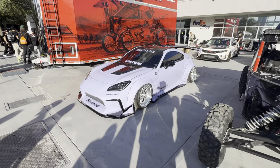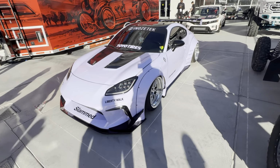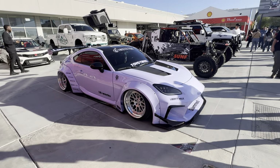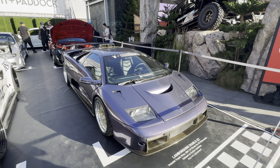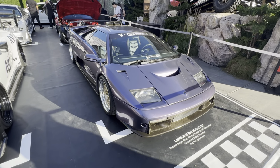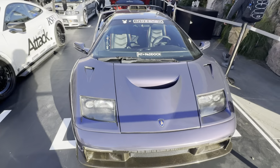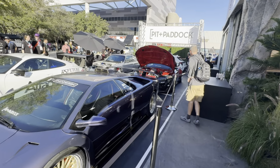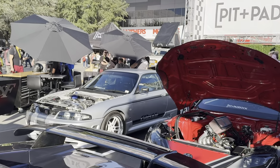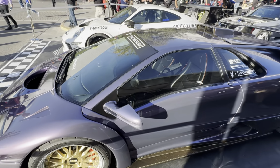I believe this is a new color for Innozotech. But this is for the Liberty Walk. New kit. That's nice. Playboy X and Nozotech. Interesting. That's sick. Diablo BBS wheels. Let's get a quick walk around. Adam LZ's Supra. And right over there in the corner, R33. I believe that's the 400R. But out of all of them, this is the one right here.